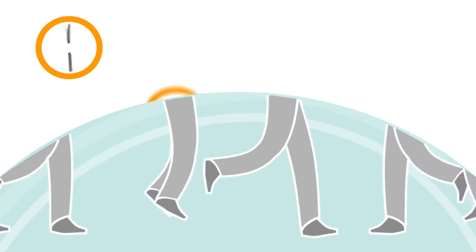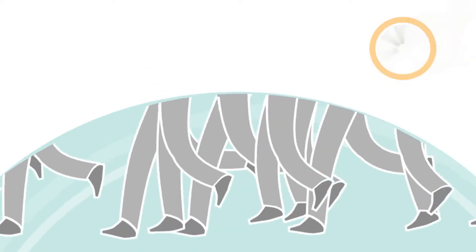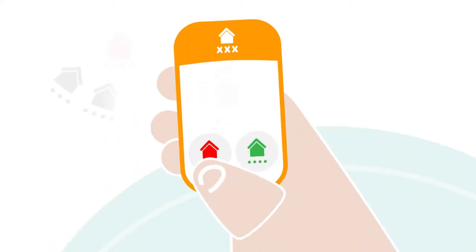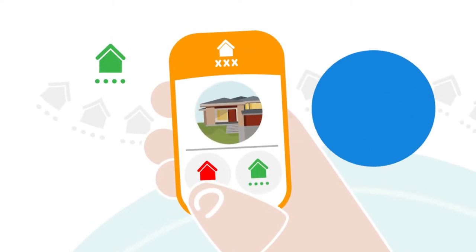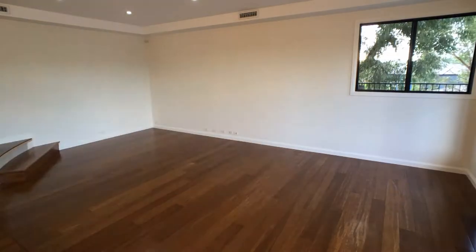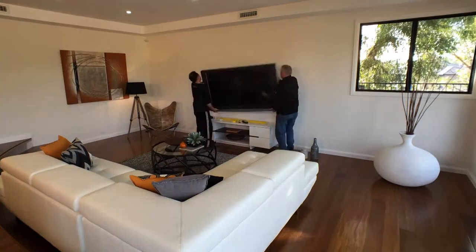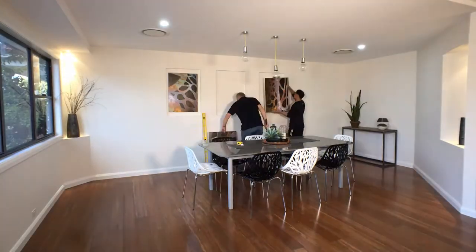People are busy nowadays, very busy. Property buyers are no different. They only have a limited amount of time to view potential properties on the internet and decide which ones they'll bother to view. So how do you get more buyers to view your property? Using professional property styling, you'll give your property and marketing photographs the wow factor, attracting more potential buyers.